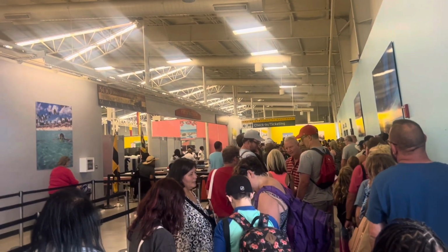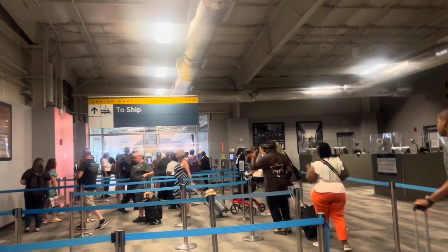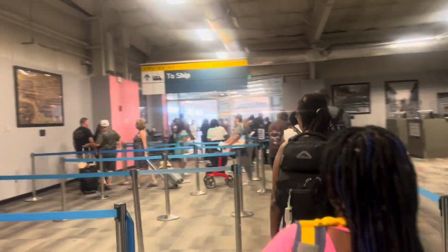You will go to the metal detector and your luggage will get scanned. Once checked in, you can make your way to board the ship.